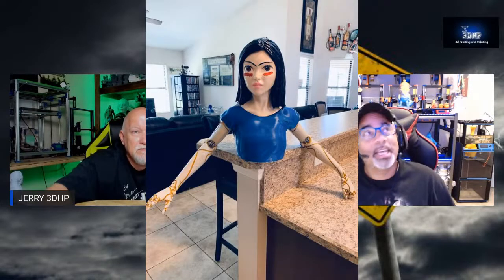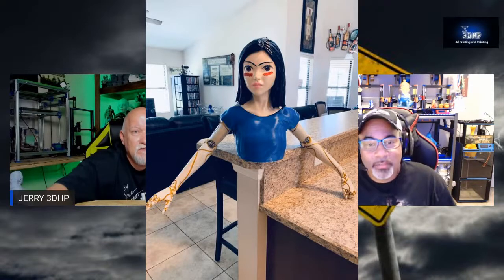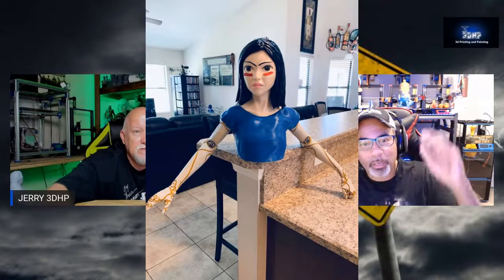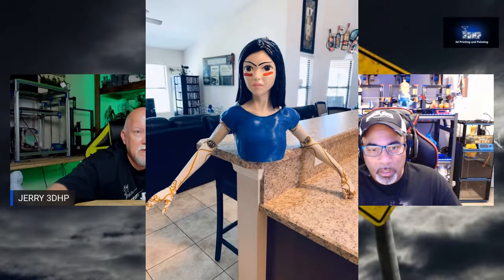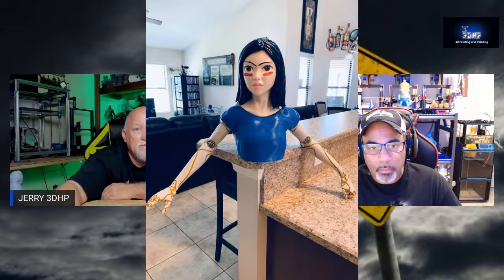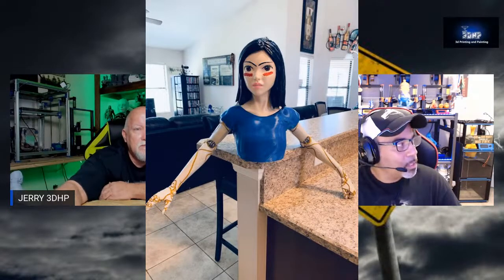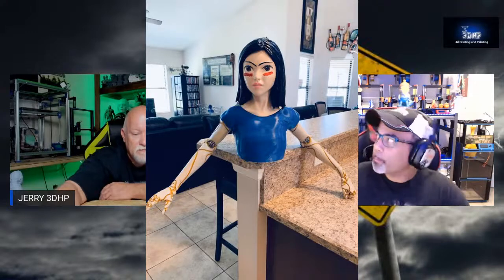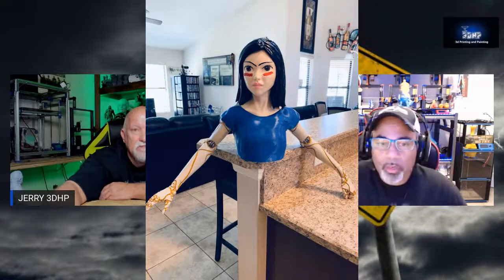That is my largest print I've done. That's the Alita, and it was off a Thingiverse, a very small model, and I just scaled it up. I printed everything except the body. The body I printed on the Formbot Raptor, and the rest was printed on the Artemis Pro 300, the Artemis by CNC.